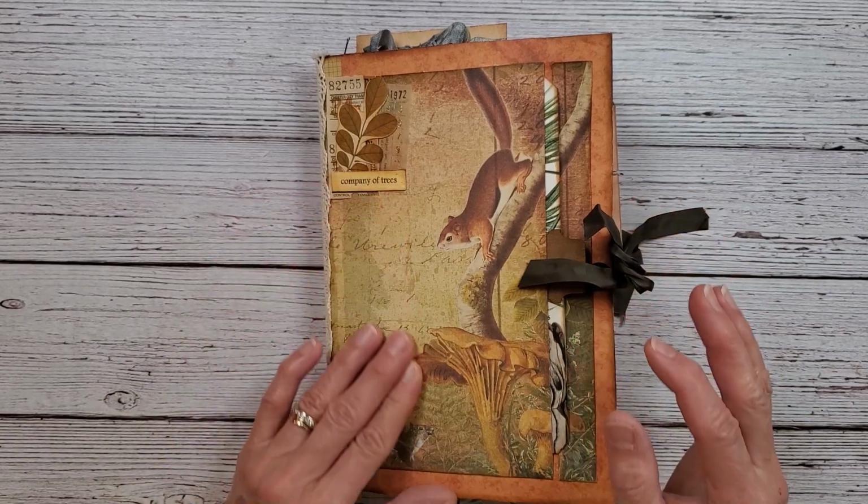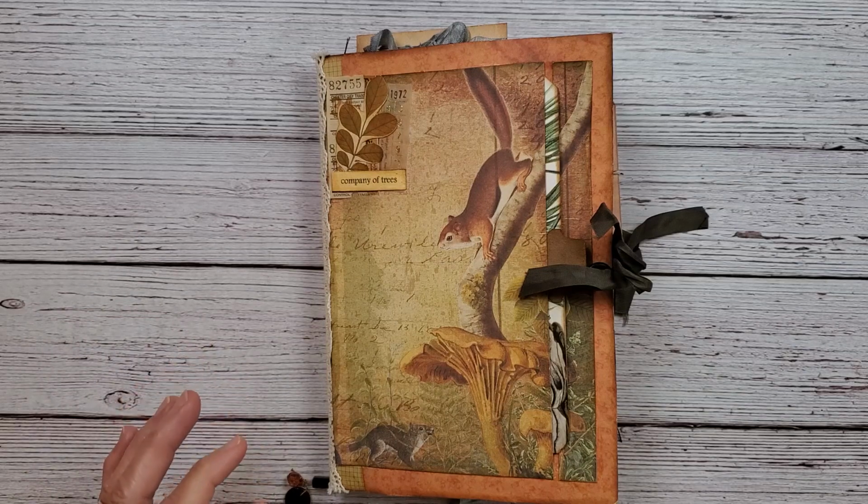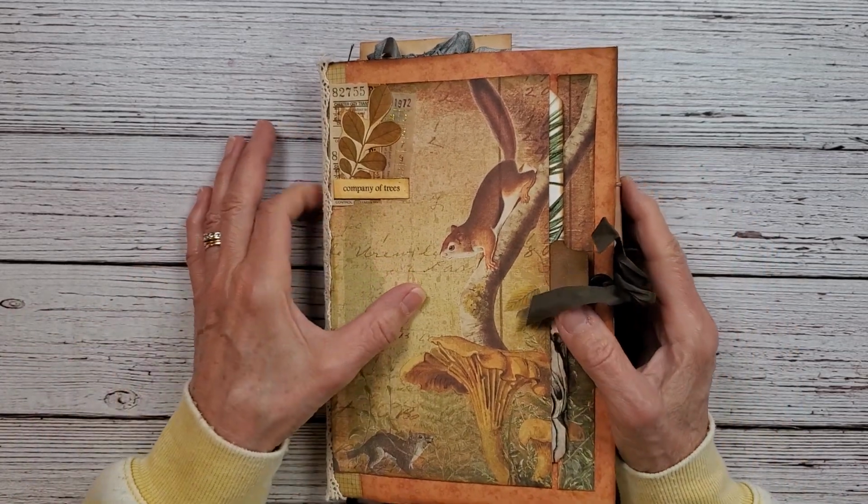I'm going to do a final flip through of the refurbished, or I'm going to call it remodeled, junk journal that has been sitting on my shelf.